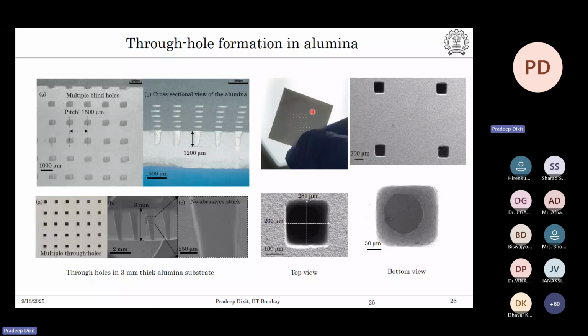For example, in power electronics, in EV chargers, electric vehicle charging stations, many of the electronic devices are based on aluminum oxide or aluminum nitride. So for those applications, people would like to develop these micromachining processes for alumina, and this is where our results are.